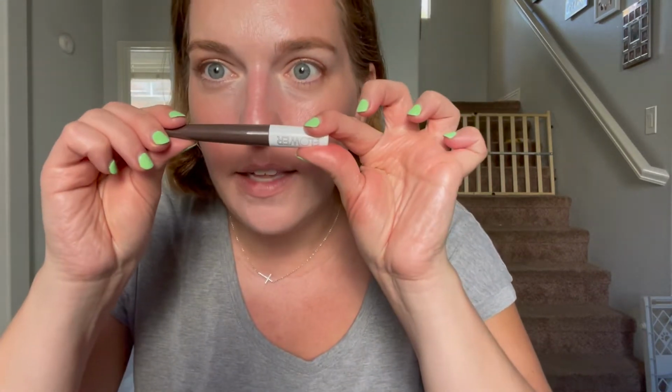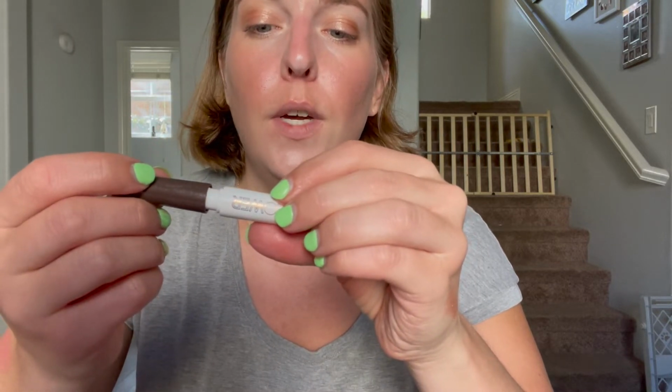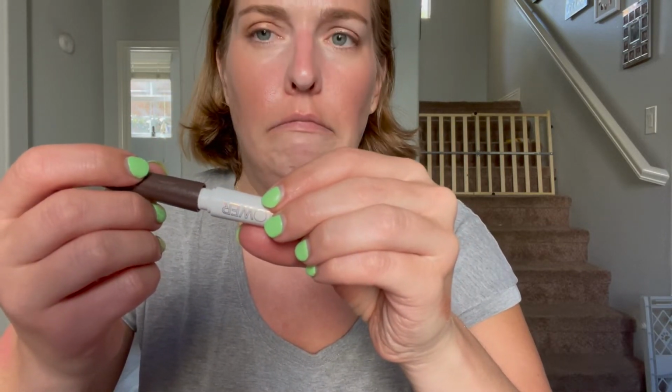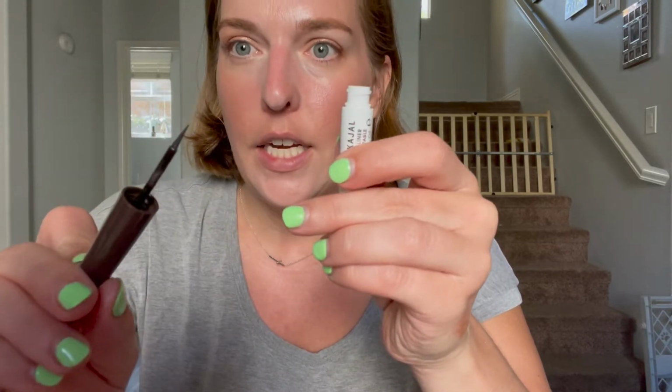Now, eyeliner. This is the Liquid Kajal, I think that's how you say it, blendable eyeliner. It is a liquid eyeliner. I'm gonna have to go to my actual mirror and do my eyeliner, so I'll be right back.